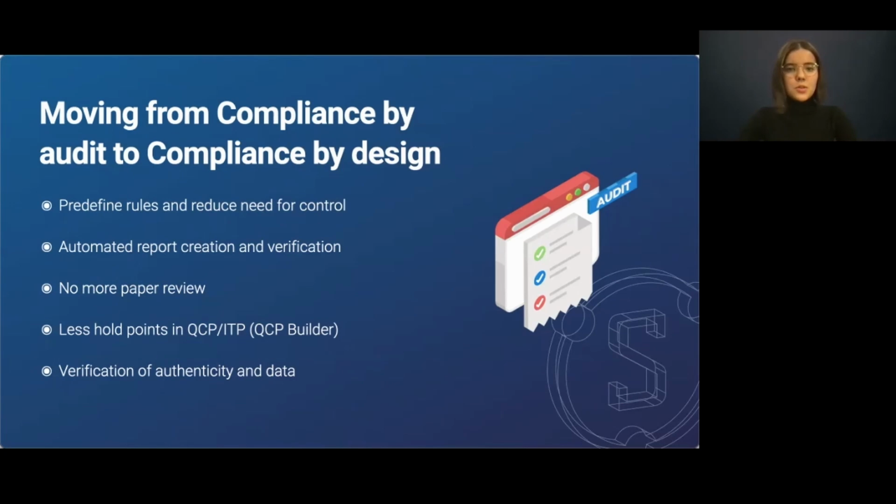So all these solutions together will allow you to convert from compliance by audit to compliance by design. This means that all the rules and requirements are already integrated into the platform and can be automatically checked by design instead of checked later on in the process. This allows predefined rules and it reduces the need for control. It also automates the creation and verification of reports. And there is no need for paper review and less need for hold points as everything is checked along the way when data is entered. And it also verifies the authenticity and data in the platform.